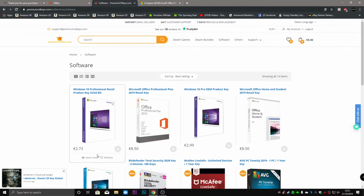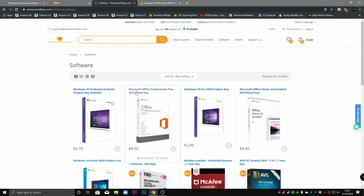So what you can see is great prices. For me in the UK, that's going to equate to about £2.30, £2.40. This one is fantastic as well. Microsoft Office Professional Plus 2019 retail key. This is the full install of Microsoft Office, and we'll have a quick look at that now.